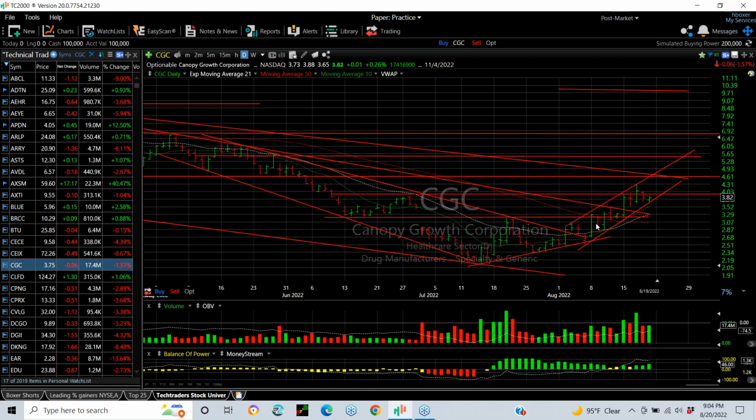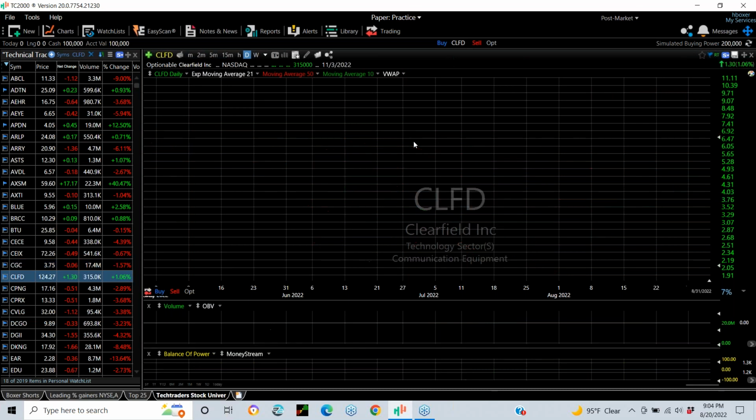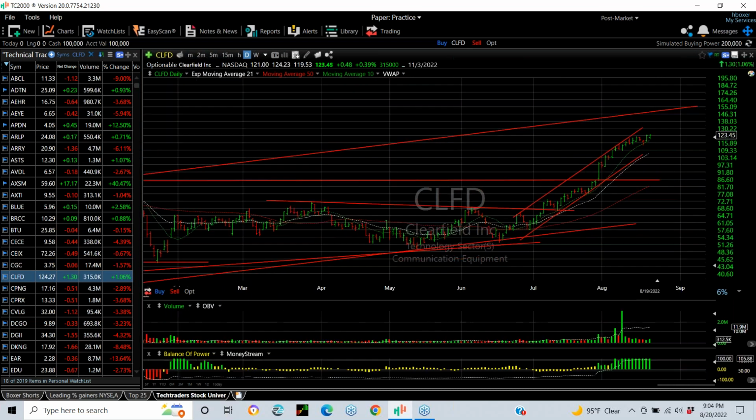CGC, swing trade, broke out, stalled, backed off orderly. Looks like it has more to go. Target 4.5, 5.5, 6.5.